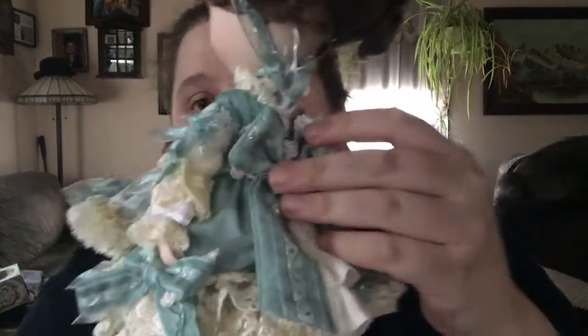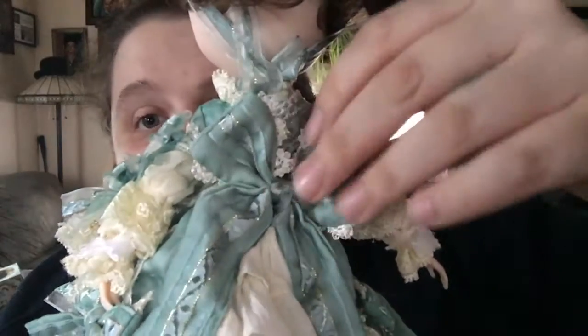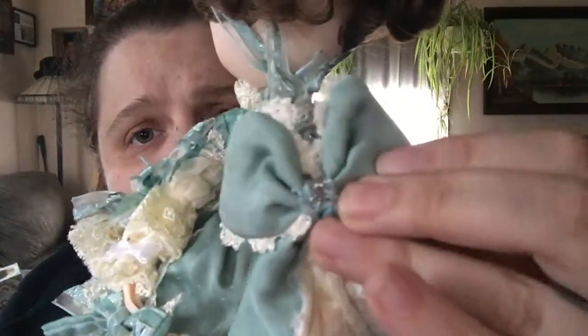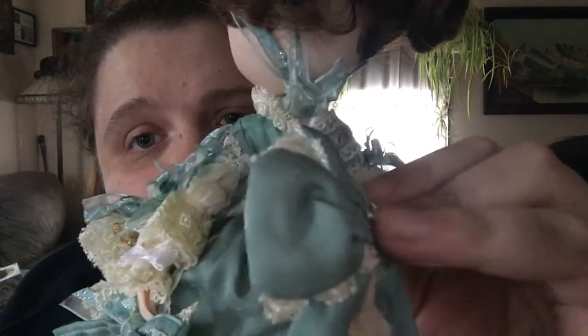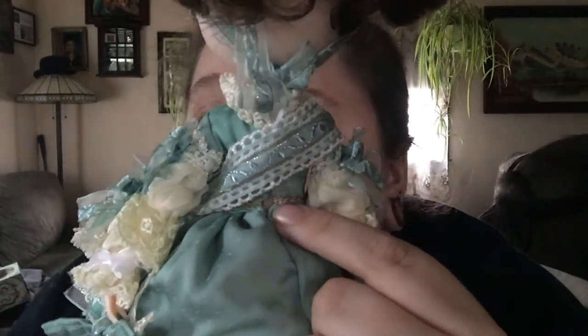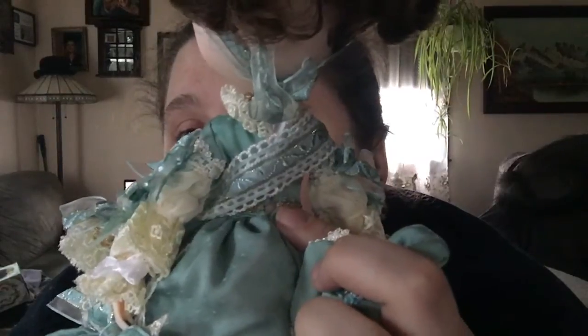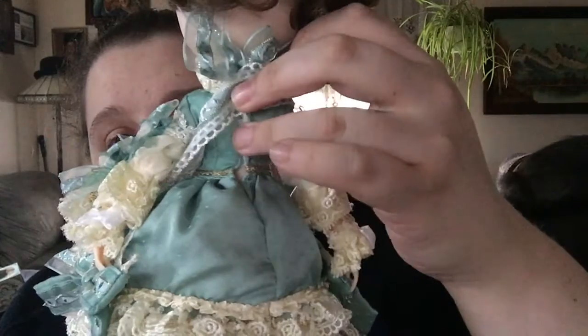In the back of her dress, she has this bow. And this bow is not attached to the dress. It slips on and off with this little tiny hook closure right here, this hook and a tiny thread in the back here. I was kind of disturbed when I first opened her because this fell right off and I was like, oh no! But I can see that thread being easy to break, so just be careful with it. And then it does just have Velcro in the back here to hold it on.